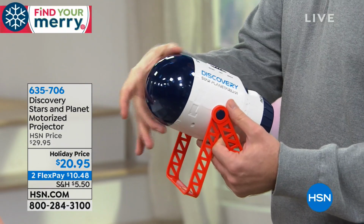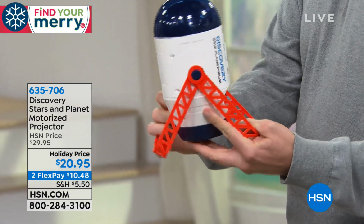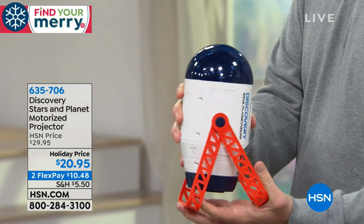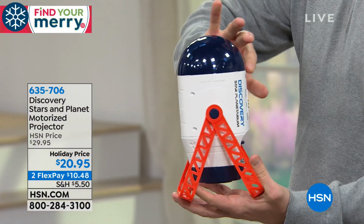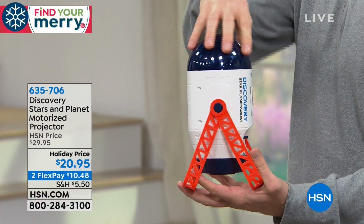So on the one side, this is what's going to broadcast the stars, and you can see it's a dome, and you can turn these. You have these different feet that you can elevate and adjust. So if you have it vertical like this, it truly fills up the entire room, the entire ceiling, the entire walls with a star pattern.